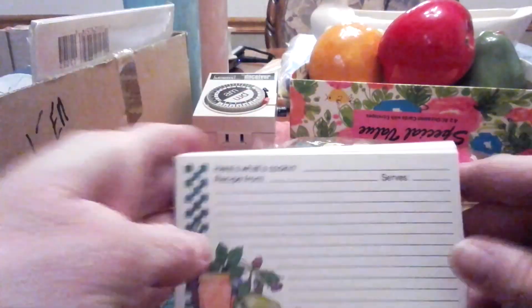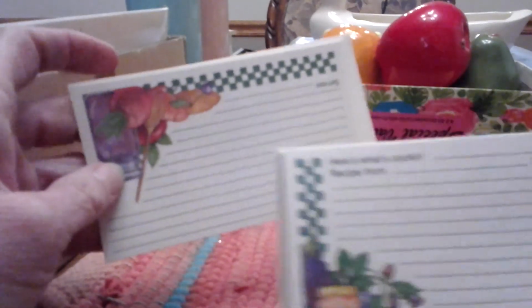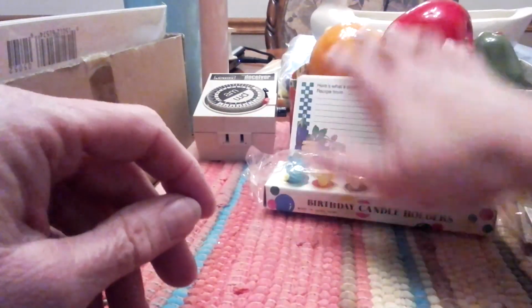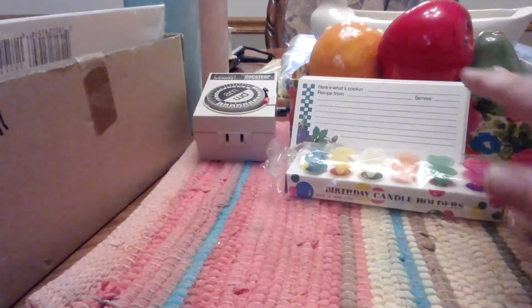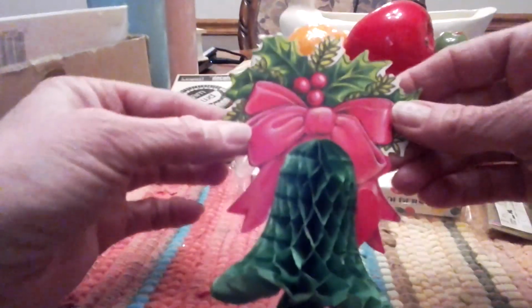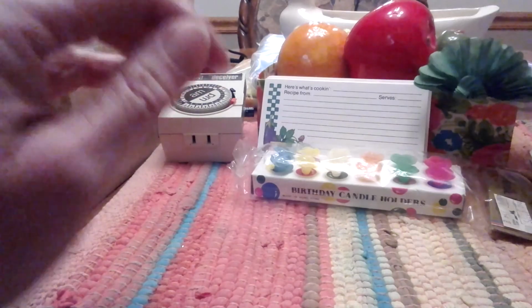I got some recipe cards. There's two different patterns in here, because I have a couple of the vintage metal tins that I have listed, and I'm going to stick these in one of them, because I don't really write down recipes anymore, but they were just cute. I just grabbed them. This I grabbed because it was so cute. It's a tiny little Christmas bell honeycomb. I just love that. I will make that an ornament and put that on my tree. I love the honeycomb stuff.